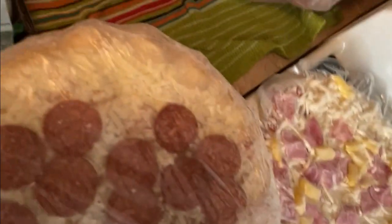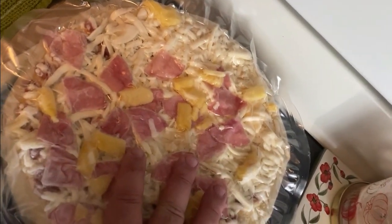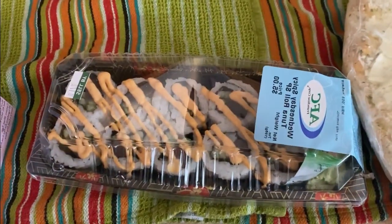So here are a few things. Blair doesn't like this pizza. It's a ham and pineapple, but I do. And I got a pepperoni and then a cheese. So I got all the bases covered. Maybe even some sushi for later. How about that?